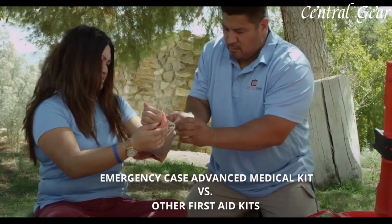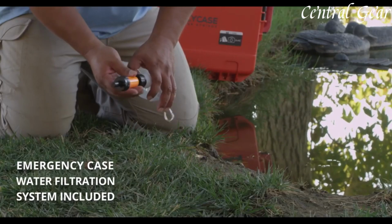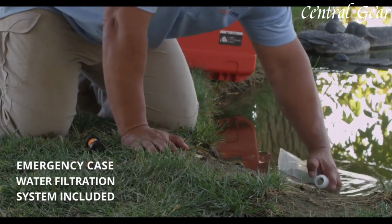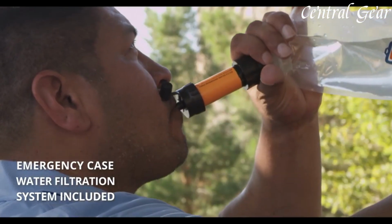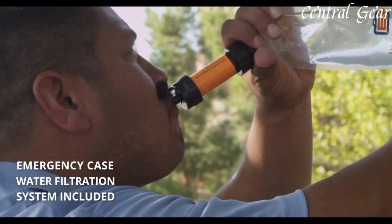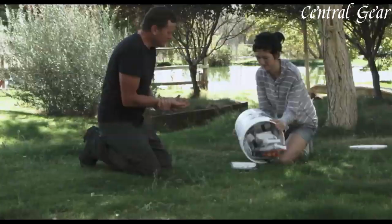Each component is thoughtfully organized within the case, allowing for quick access and efficient use during emergencies. With its robust construction and well-thought-out assortment of supplies, the Essential Family 4-Person Case offers peace of mind and preparedness, ensuring that families are equipped to handle a variety of emergency situations with confidence and security.